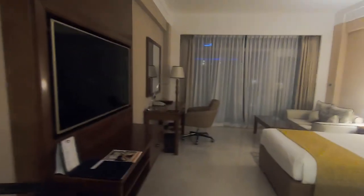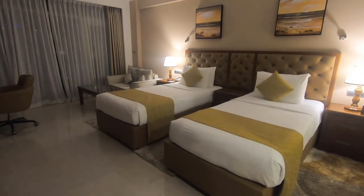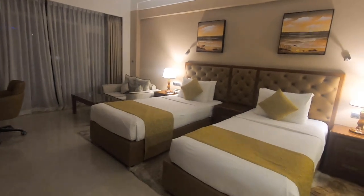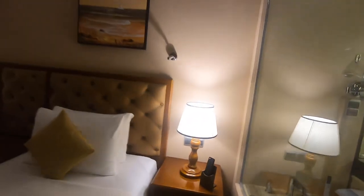And then extra storage again. This room could be used as a connecting room. That's what these doors mean. And then here we're into the bedroom. So we've got two twin beds because my BFF is joining me tomorrow, and three bedside cabinets.